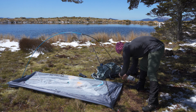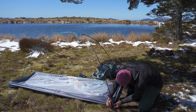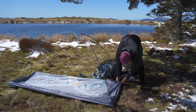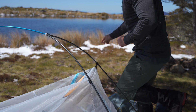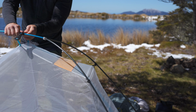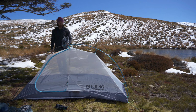It's really easy to set this thing up. It's like a little C bracket thing that goes onto the little fabric bits of the tent body. This is the little spreader bar thing. The pitch is really nice once you get the hang of it. Nice and taut. Looks good.